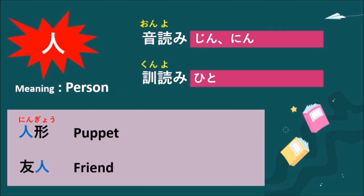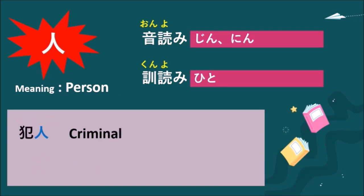Friend. How do you read this word? 友人 means friend. Criminal. How do you read this word? Hannin. Hannin means criminal.